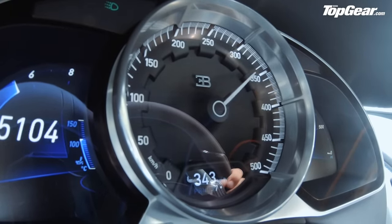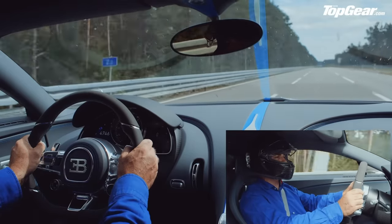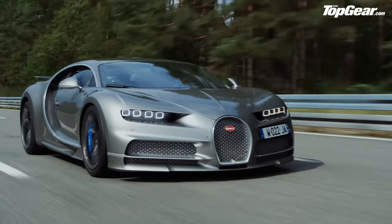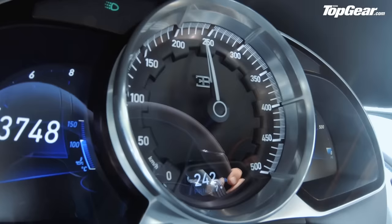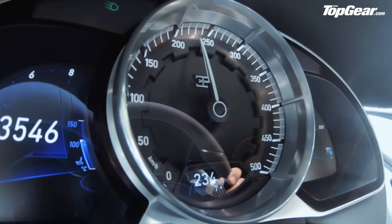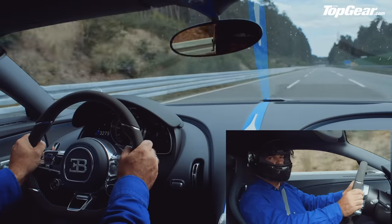I haven't hit the brakes yet. 340, 330 under the gantry, 313, 300. Now don't overcook it into the banking and spank it into Wolfsburg. 240, 230.